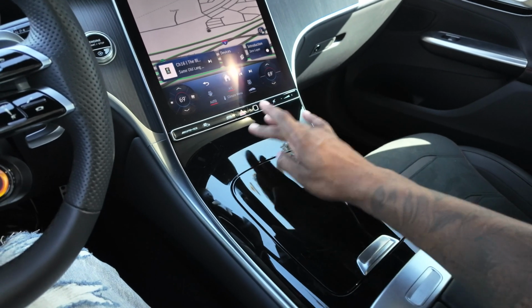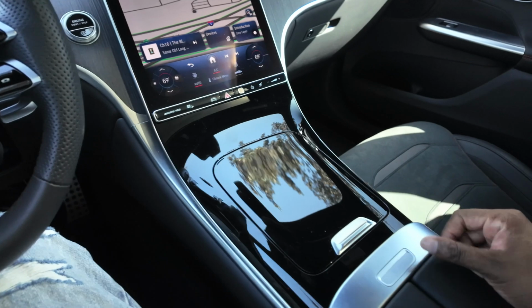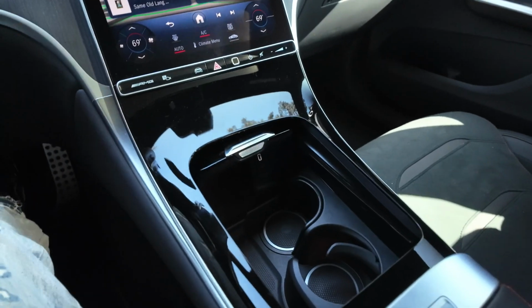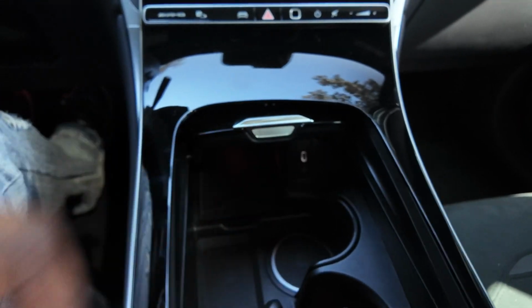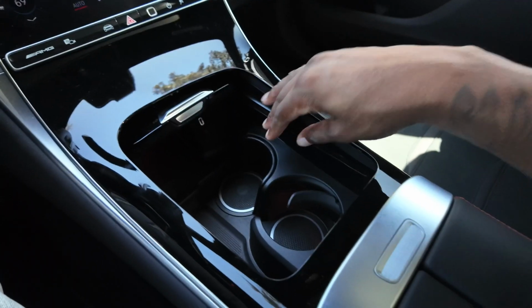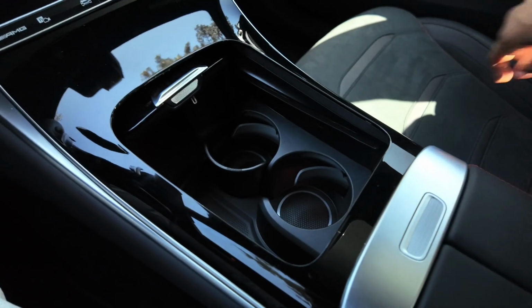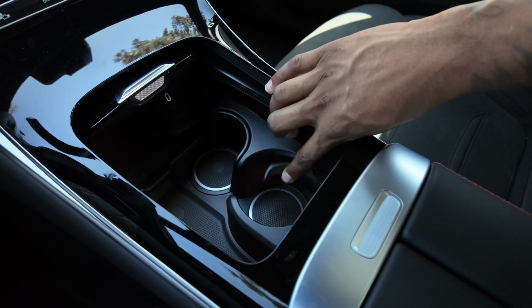But moving to the center, you see piano black just bathed right here. This is going to be very much prone to fingerprints, scratches, smudges, you name it, it's going to get it. But open it up, there's a USB-C port and a wireless charging pad right in there. And you also get some decent storage for your cups. You have a deployable cup holder right here, and it can go back. And the other one is just a cup with this little support bracket.